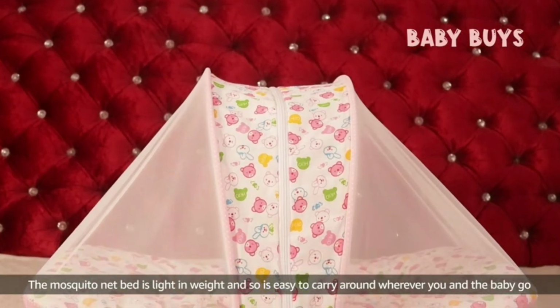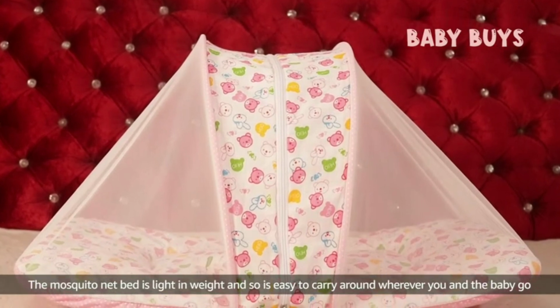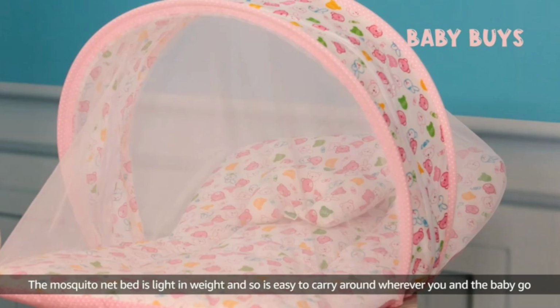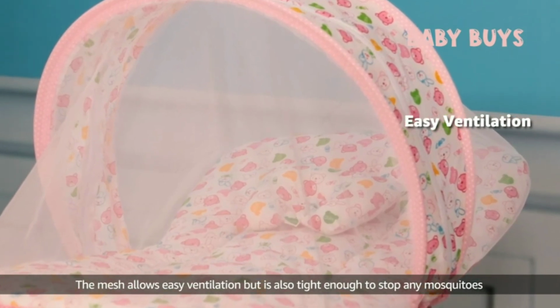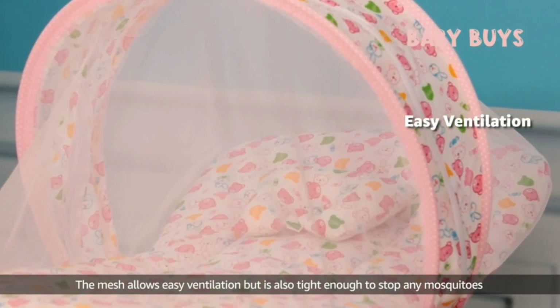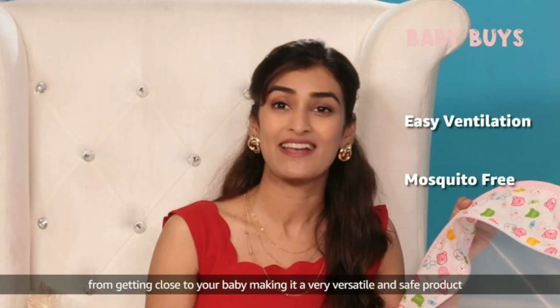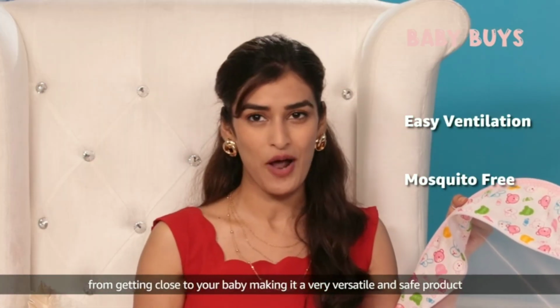The mosquito net bed is light in weight and so easy to carry around that wherever you go, your baby goes with you. The mesh allows easy ventilation but is also tight enough to stop any mosquitoes from getting close to your baby, making it a very versatile and safe product.